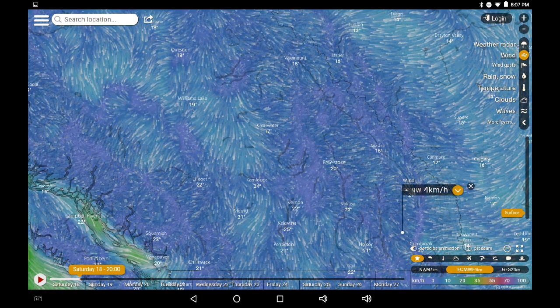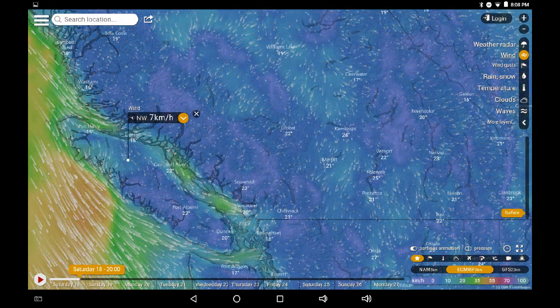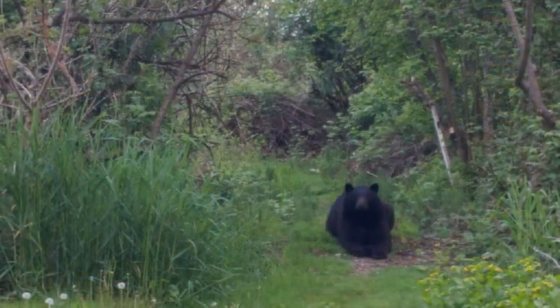Around Kimberley, St. Mary's Lake, 4 kilometers an hour coming from the northwest. Over at Eastgate, Princeton, 6 kilometers an hour coming from the north. Vancouver Island, coming from the northwest, 7 kilometers an hour. And finally down in the lower mainland, coming from the southwest, 8 kilometers an hour. Depending on where you are in the province, it's going to be different.